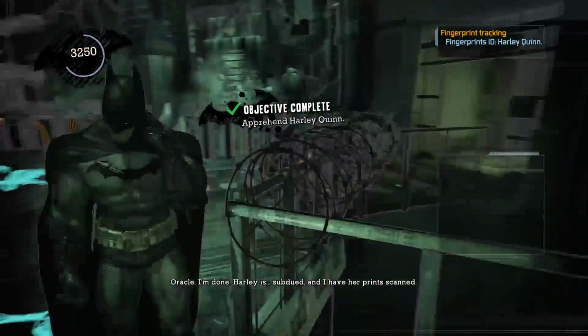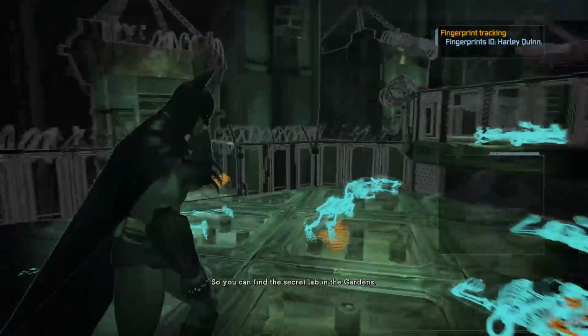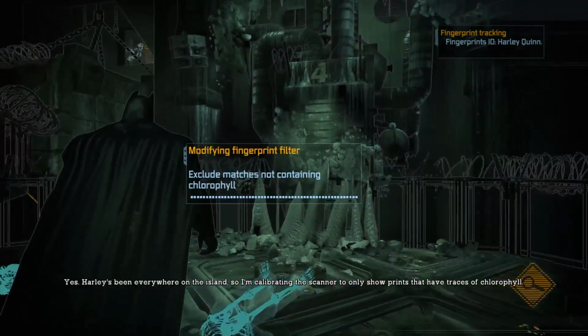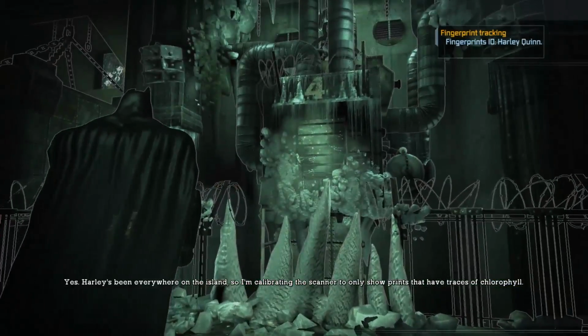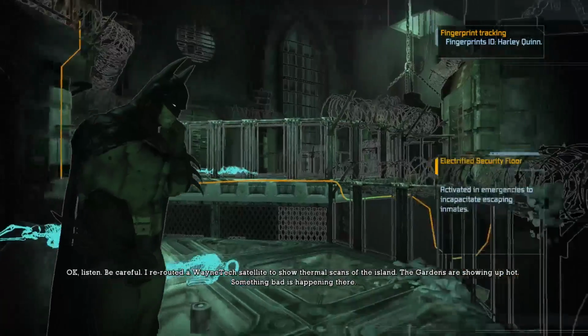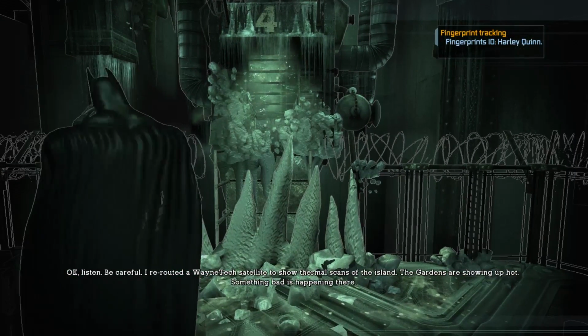Harley is subdued. Woohoo! Subdued, huh? Why did he have to make it weird? So I'm calibrating the scanner to only show prints that have traces of chlorophyll. Okay, listen. Be careful. Exclude rerouted matches containing... Oh, are those giant icicles? Yes, they are. I wonder what could be in that direction.